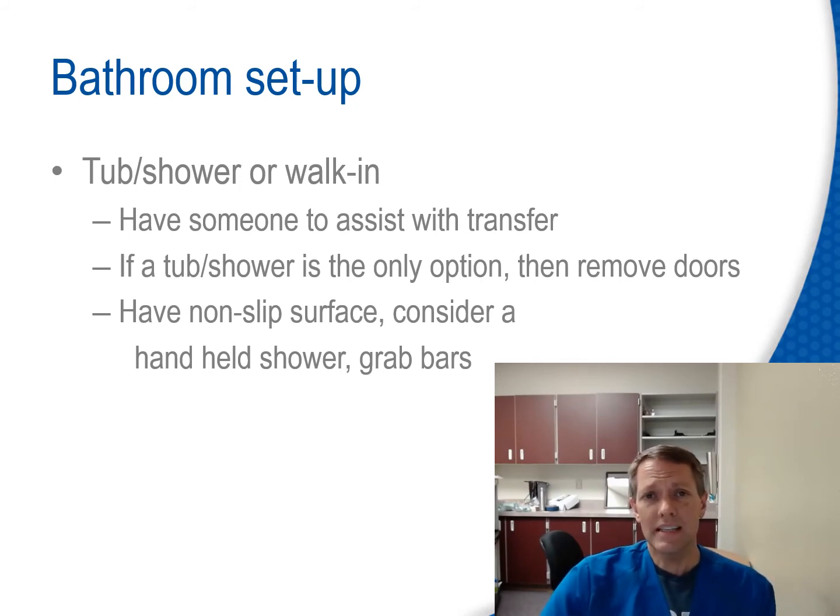So initially, to get in and out, a walker is going to be the thing that helps you the most because you can bear your weight through your walker. You're going to find your surgery leg is not necessarily real happy holding the weight of your body. So we'll show you how to use the walker to get into the shower or the tub.